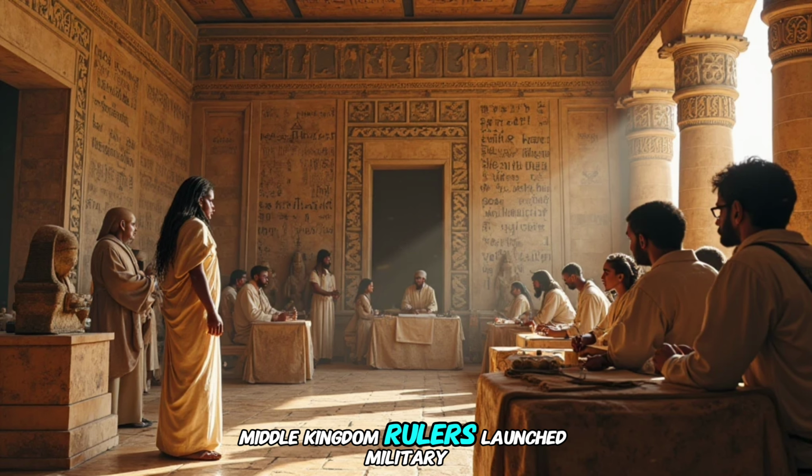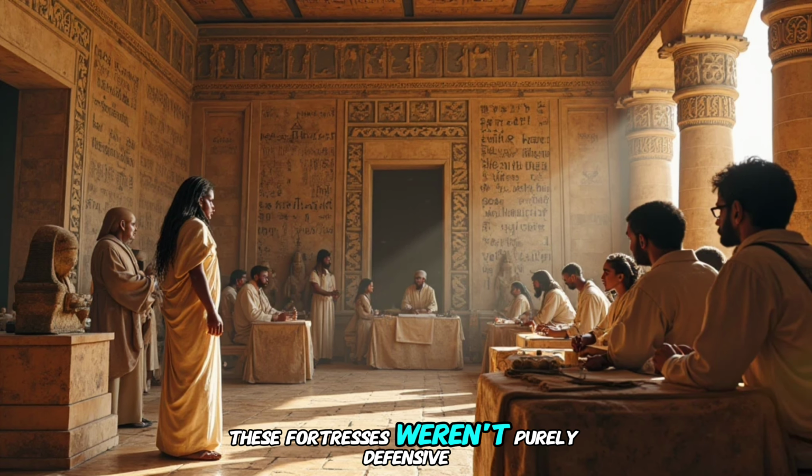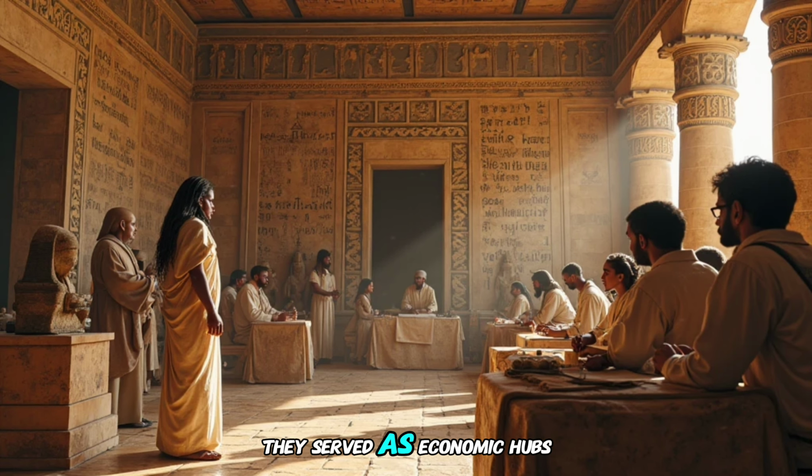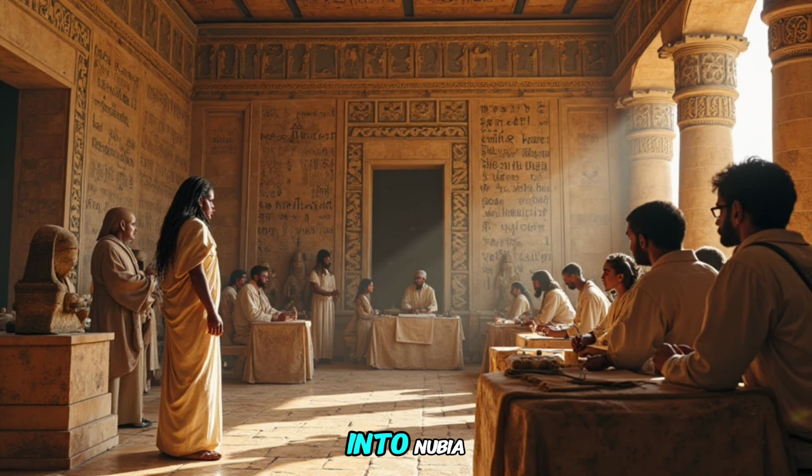Economic revival went hand in hand with territorial ambitions. Middle Kingdom rulers launched military expeditions to the south, building fortified outposts at key locations like Buhen and Semna to secure Nubian trade routes and mineral resources. These fortresses weren't purely defensive. They served as economic hubs, regulating commerce from Inner Africa and asserting Egyptian influence deep into Nubia.